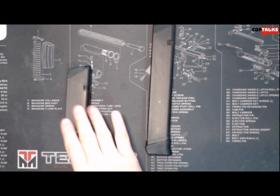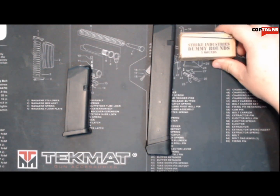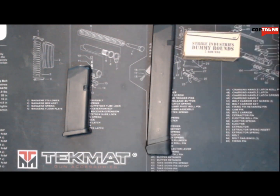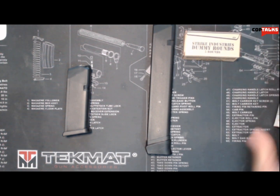Now I bought 3 of these and 5 of these, and I figured I'll just use them for training. If they end up causing a lot of failures, I can use them for failure drills and things like that. But anyway, I went ahead and purchased a total of 8 magazines. Like I said, 3 of the 33s, 5 of the 15 rounders, and the entire total plus tax and shipping came out to $63.94. So I got here a couple of Strike Industries dummy rounds, which we'll test for cycling on a Glock 19, and then a couple of live rounds here, and we're just going to go ahead and load these up.